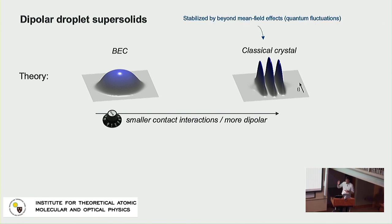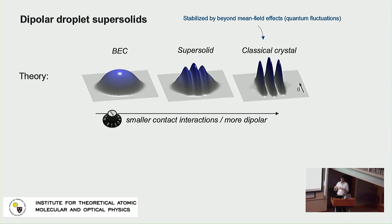And that's exactly where these new theory descriptions come in, because normally on a mean field level this is not stable. You would think it explodes. And you need a very fine-tuned balance between contact interactions and dipolar interactions for it actually to be stable. And somewhere in between, there's even more fine-tuning. There's a very small region of interactions where you see there's really this superposition of the two aspects.